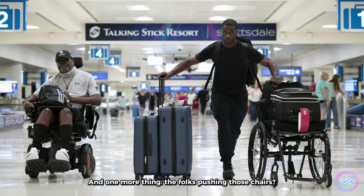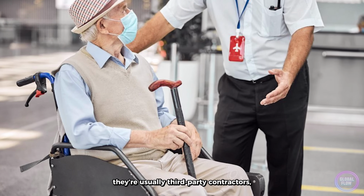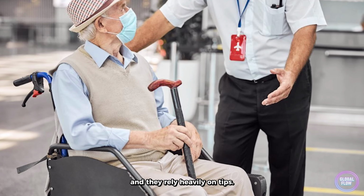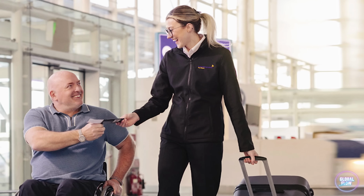And one more thing, the folks pushing those chairs, they're not airline staff. They're usually third-party contractors, and they rely heavily on tips. So if you're happy with the help, a small thank you goes a long way.